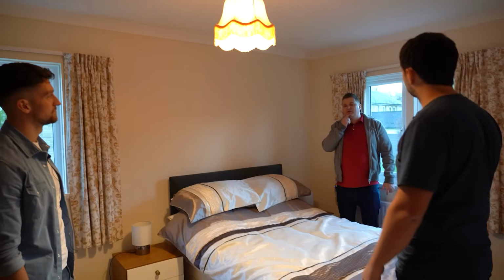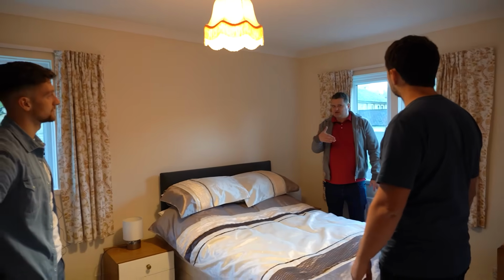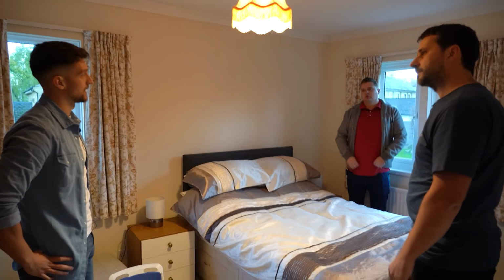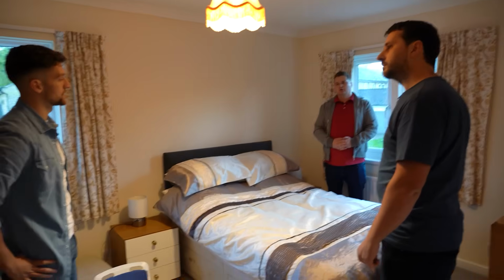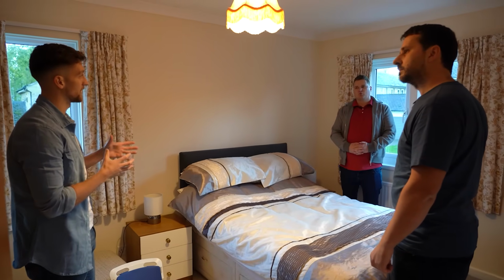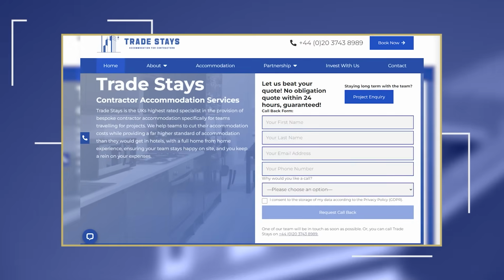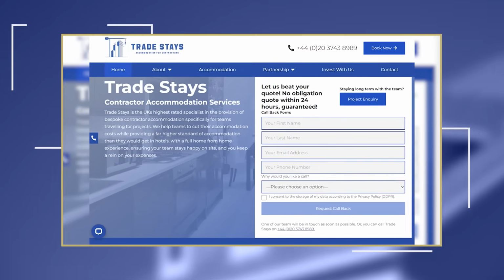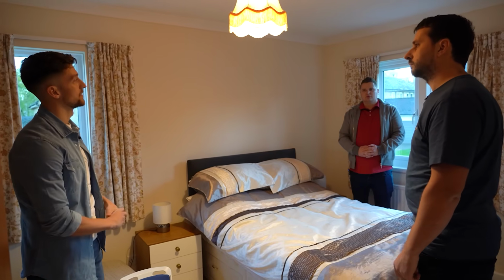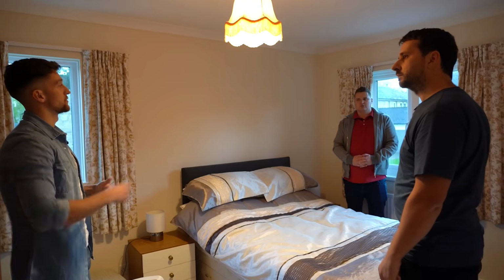So would you be doing this as an HMO? No, serviced accommodation, renting the whole house out. I think the aim is to rent the whole house out, yeah. With certain schemes out there for contractors, I think we're going to try and target them, something like Cosy Workers and Trade Stays. And you think they'd pay about 180 a night? It depends on the amount of people. It's normally about £30-40 a head per night. So in this property we can get two people in here, two people in the other bedroom.